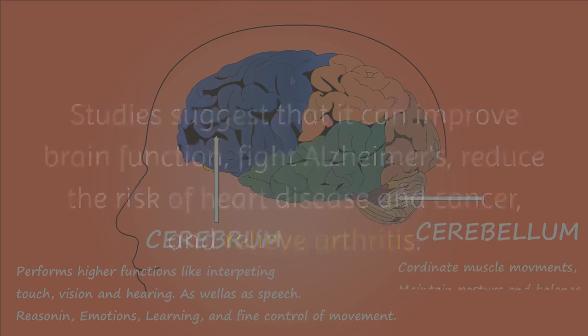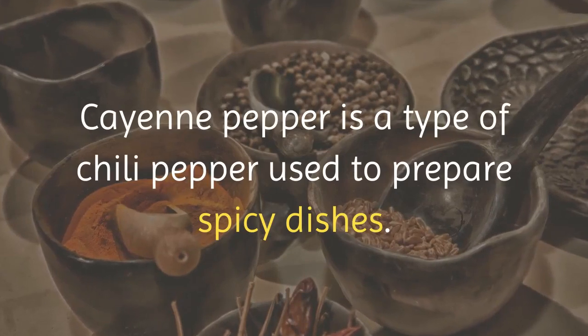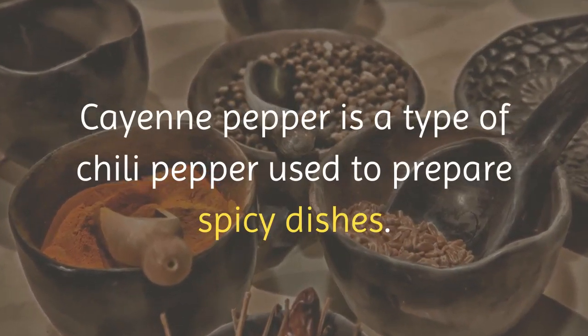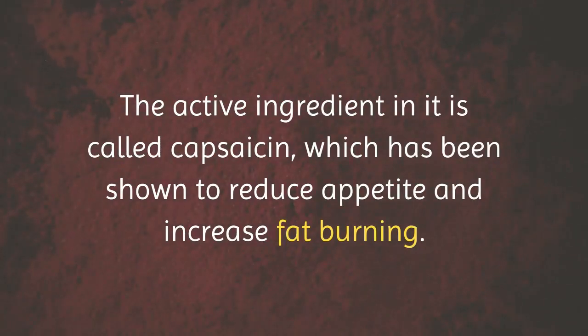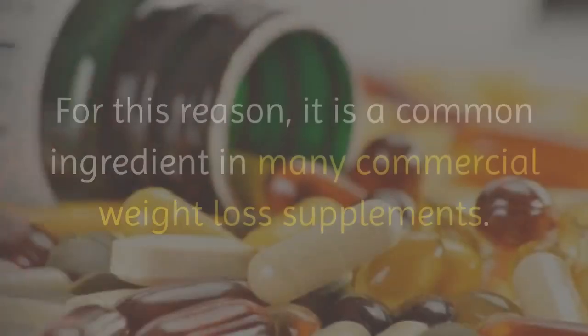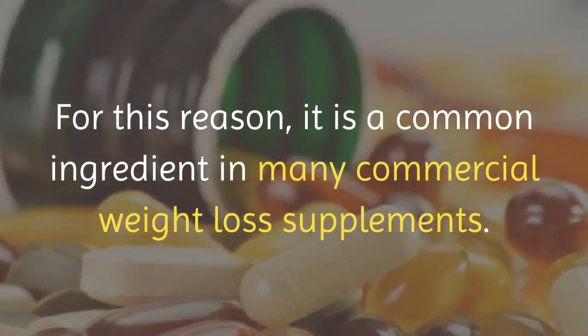5. Cayenne pepper. Cayenne pepper is a type of chili pepper used to prepare spicy dishes. The active ingredient in it is called capsaicin, which has been shown to reduce appetite and increase fat burning. For this reason, it is a common ingredient in many commercial weight loss supplements.